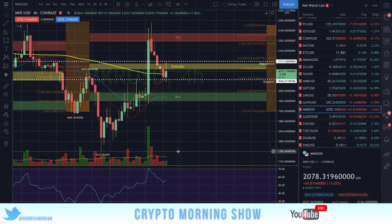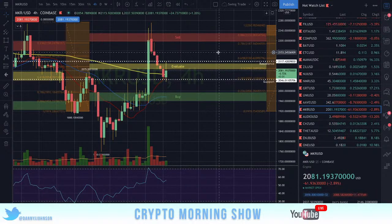Moving on to MKR/USD. MKR, we have support on that 100-day moving average at $2,046.01 and resistance up at the 2081.193. As you see there, trying to close above this 100-day moving average would look good as we're getting the 12 about to cross the 100-day.